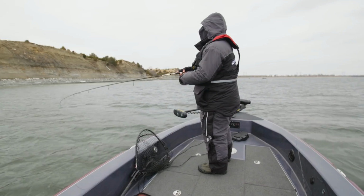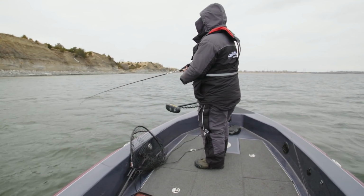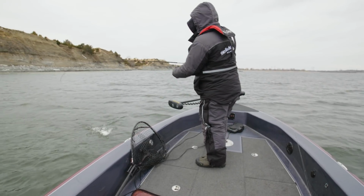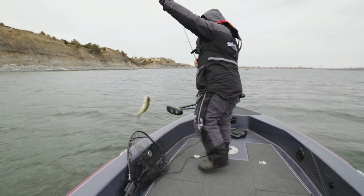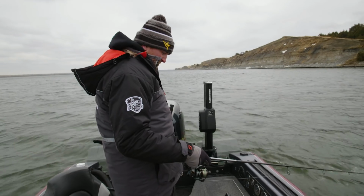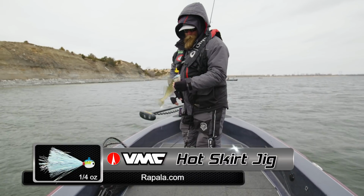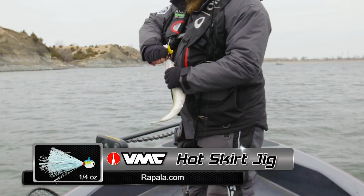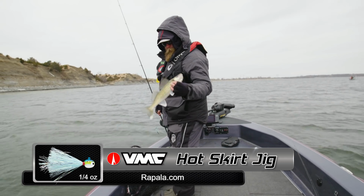There he is. Must be a big one, huh? A little shaker. Well, it's not that small. Oh, not too bad, huh? I just did a quick color change here. Lucky blue. It's like the fish picked it up and was swimming towards us. Nice quality eater again.